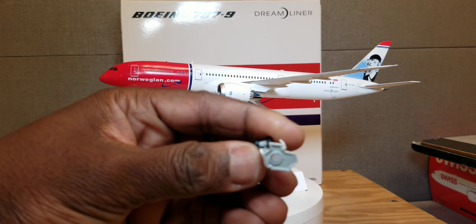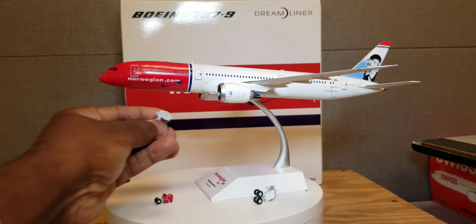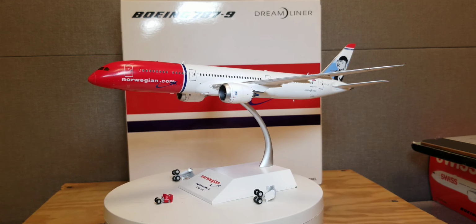There, that's a good challenge. I got it off there, as well as the gear on the starboard side. All right, so with that said, since I got them off, I'm going to let you see this model at a different angle in flight mode position without the gears. Let's check it out.